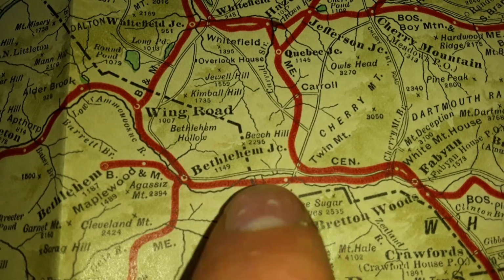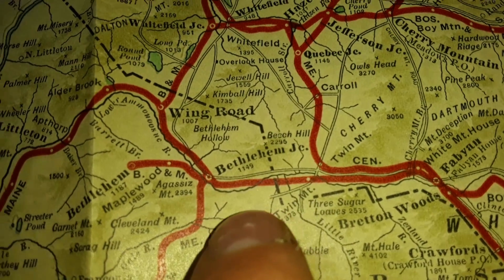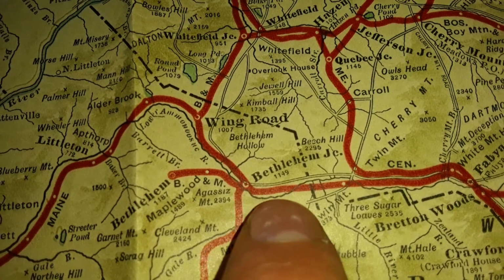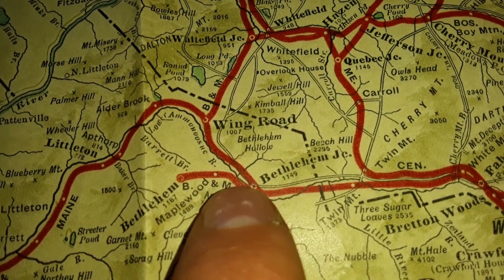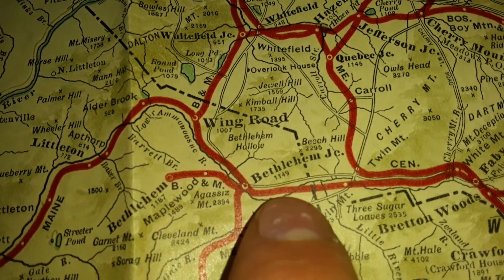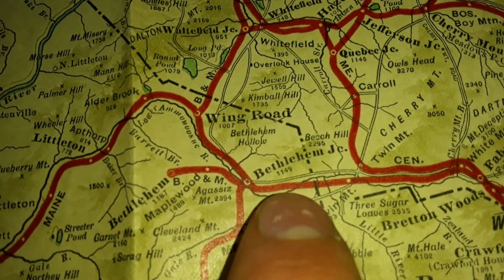And here is kind of developed now into neighborhoods. But I'm going to start my walk here. I'm going to do like a 2-mile stretch starting at the highway, like here. And I'm going to walk down and look for stuff.